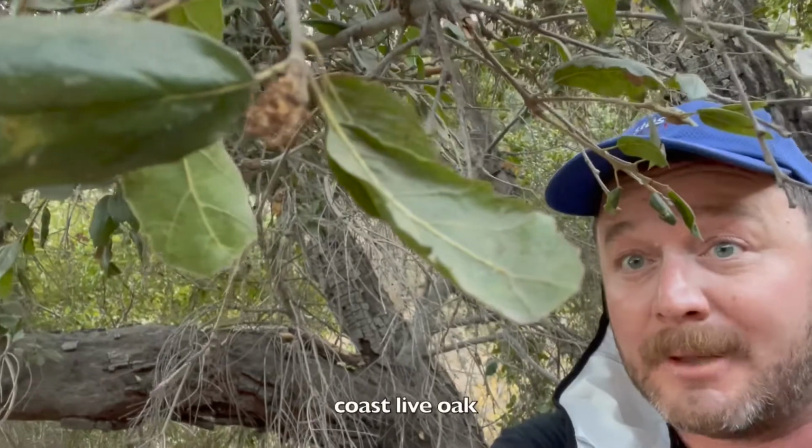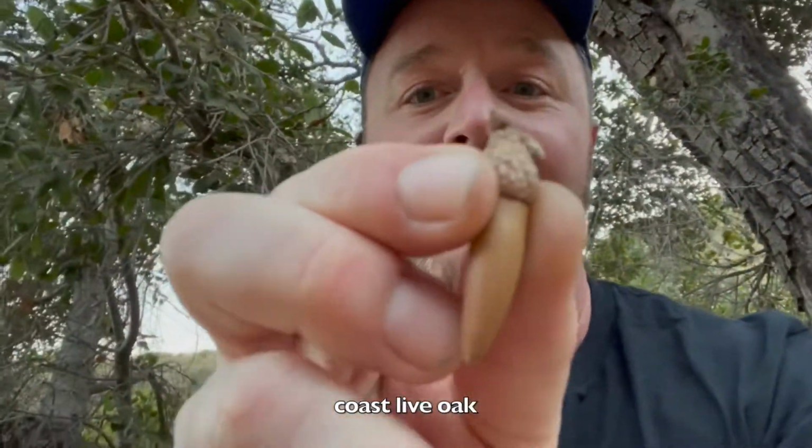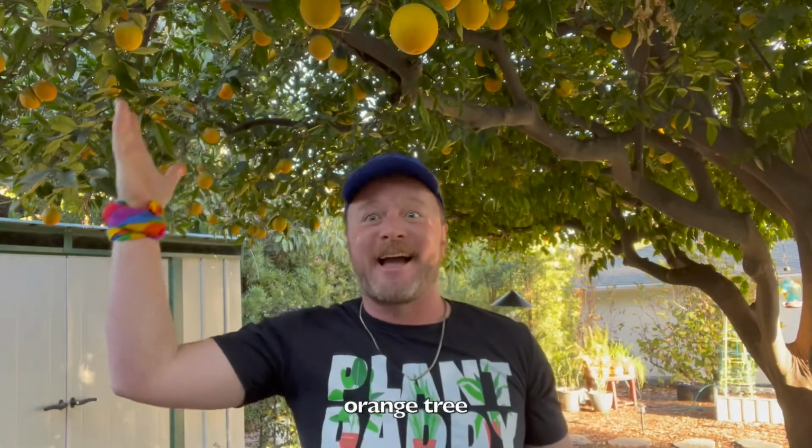Like this coast live oak tree. This is the tree with these acorns like that. Look how majestic it is and giant. It's called a live oak because it stays green all year round. It's live all year round. Or like this orange tree. Yum.